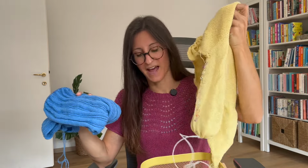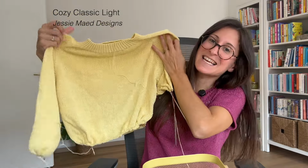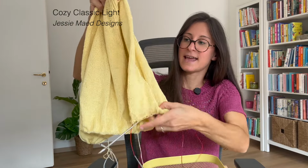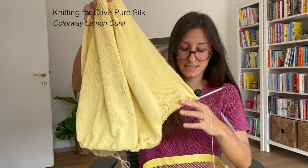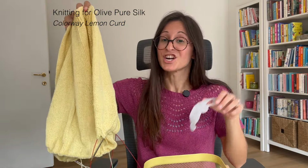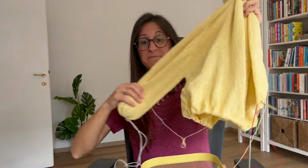And the other hibernation station knit is this Cozy Classic Light sweater by Jessie Made Designs, and it is again Knitting for Olive Pure Silk. This time in lemon curd. That's the name of the colorway. So yummy.